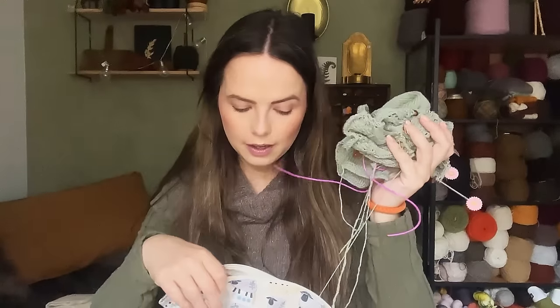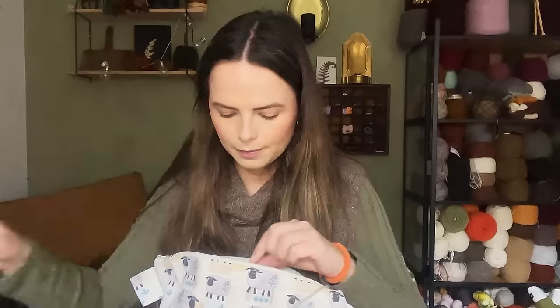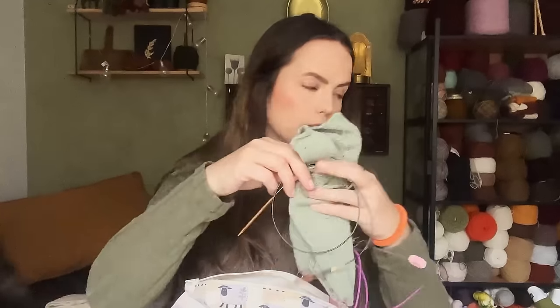So I do need to get going on this, so this is a project I will pack with me to go. I think I will just toss that in my suitcase now already, because it's right next to me, so we don't forget it.